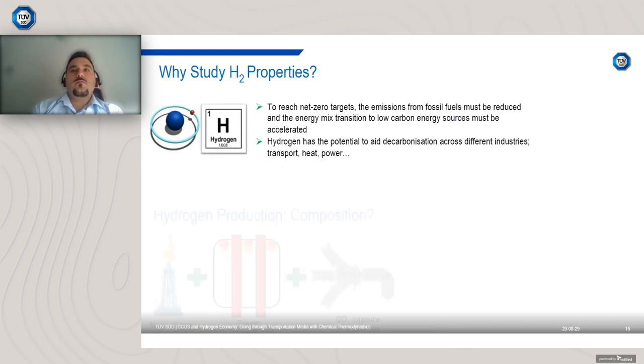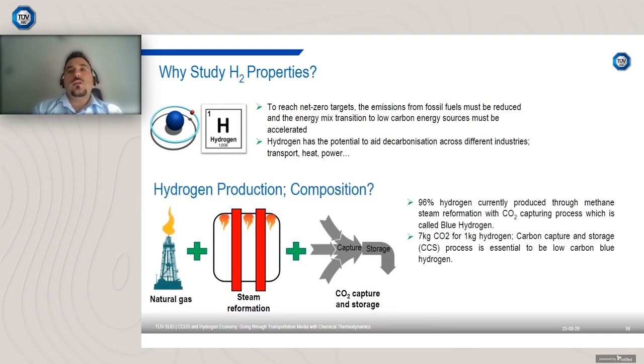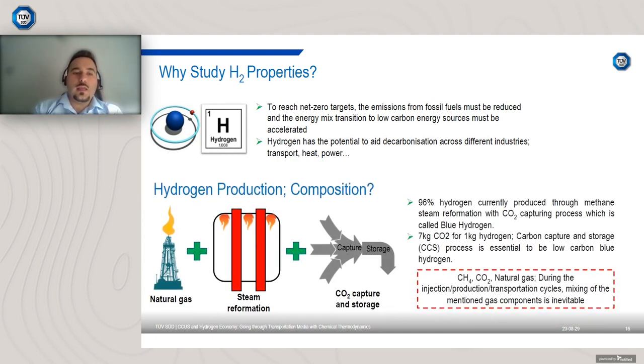Okay, so firstly, I talk about the importance of hydrogen and the blue hydrogen and the importance of its properties. And we need to answer this significant question: why do we need to study hydrogen streams and their properties? As all of you know, in order to reach the net zero target by 2050, hopefully, we need to reduce the amount of carbon emissions from fossil fuels, and the energy transition strategies to employ low-carbon energies should be undertaken in the near future.